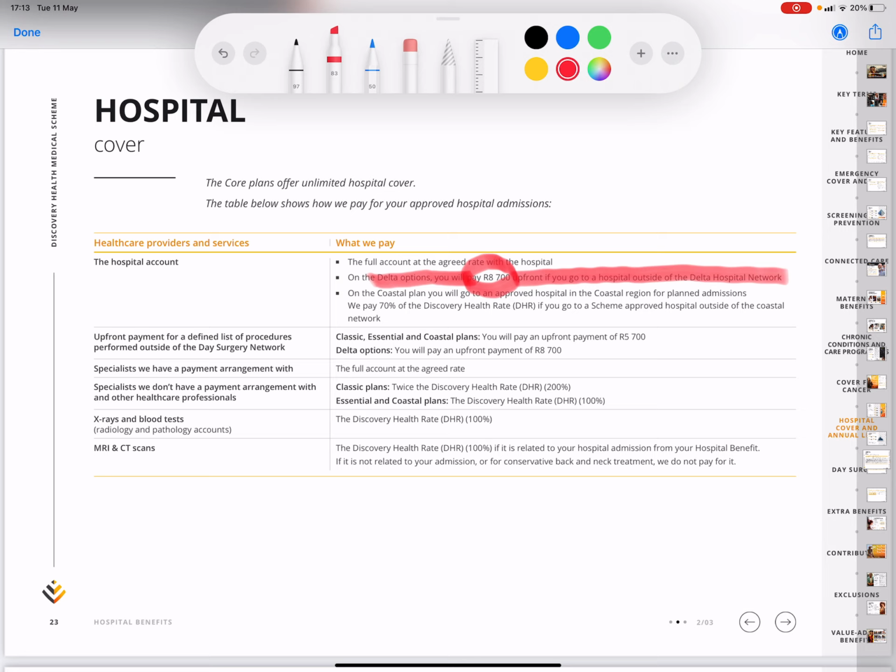And for your day surgeries, there are also co-payments, so just be sure if you go in for day surgery, that's where you don't generally stay the night at the hospital. You go in, have a procedure and go out. There can also be a co-payment also claimable from a gap cover, so very nice to take gap covers with that.